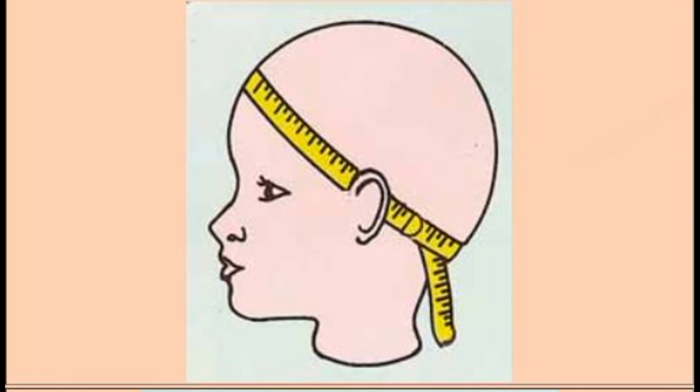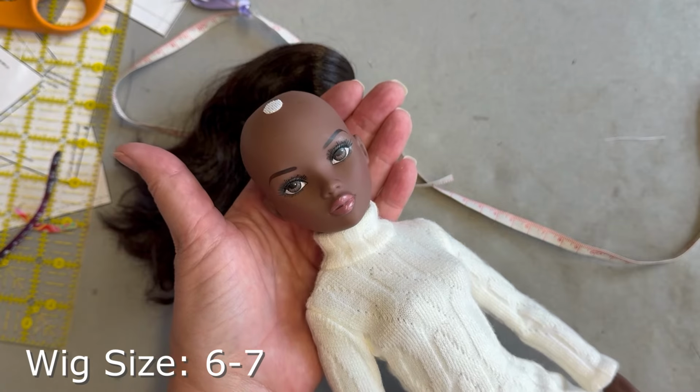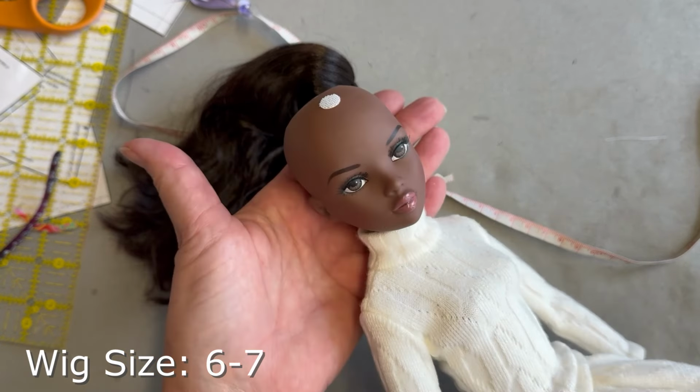For the measurement, you'll take a cloth measuring tape, wrap it around the circumference of the doll's head, behind the ears, and across the forehead. The measurement should be in inches, and most wigs will have a stretch type cap, which provides flexibility in sizing. You may notice when you purchase your Nema and Ellowyne dolls that they do come with an adhesive Velcro strip, both at the nape of the neck and on the top of the head.